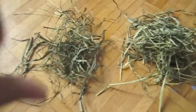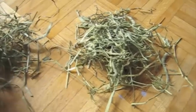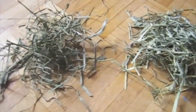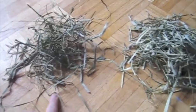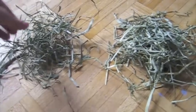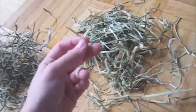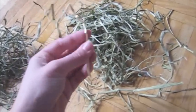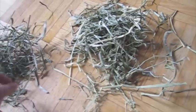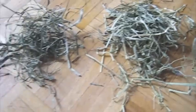So, on the left we have Oxbow, on the right we have Jojo's Best. They're very similar. However, the Oxbow is much darker. So that means it's a bit of a different grass, high in nutrients. Whereas you'll see with the Jojo's Best, you get a lot of this sort of stuff and bigger stalks, more straw-like. So that's what they leave till last. Whereas they love the small grassy bits for that kind of hay.